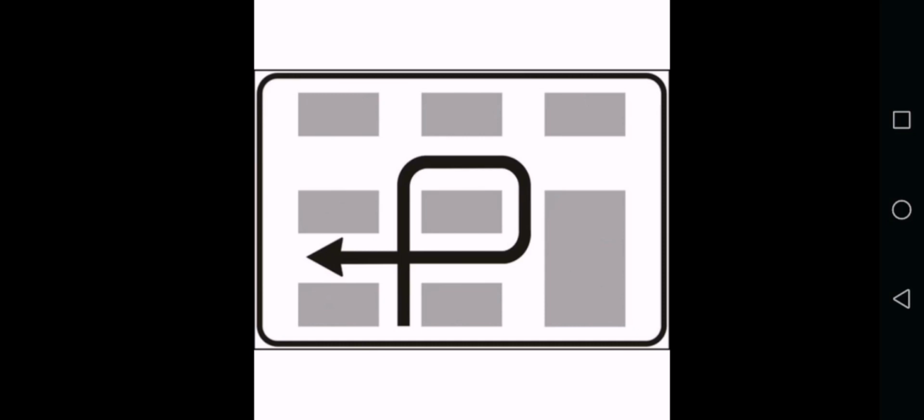This one is indirect turn to the left. Somebody is coming like this. You cannot enter directly into that left road. You have to pass the road, take the next right again, then you come back and enter the road directly. So it's called indirect turn to the left.